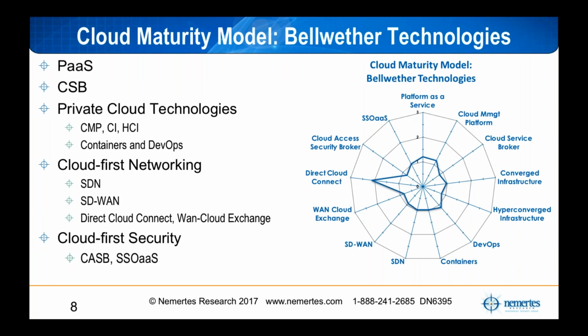On the bellwether technology side, we're looking at organizations that are ahead of the curve in taking advantage of platform as a service, in taking advantage of cloud service brokers, which are tools that let you place workloads in the external environment or internal environment where they're best served. So what is going to give you the best control or the best security or the best cost to performance ratio based on what the workload is.